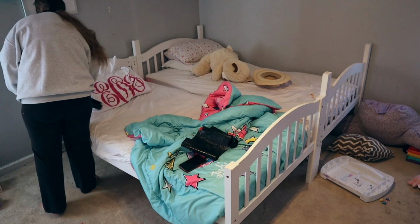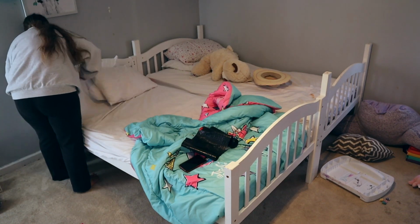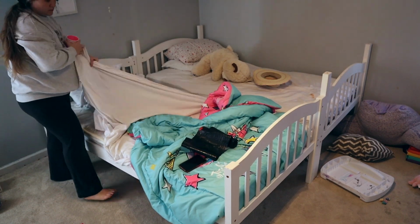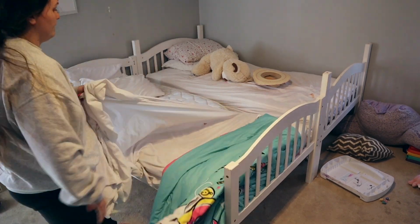Now that I have all of those things sorted away, I'm just going to be finishing up. I'm going to be taking off all of these sheets and pillowcases and giving the room a good vacuum. And then I will dust and I will put their sheets back on the bed and their room will be all done.